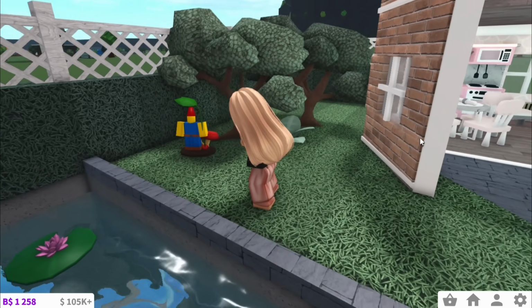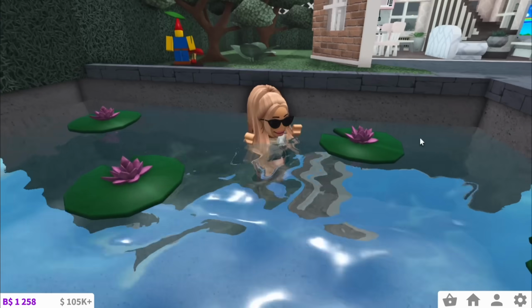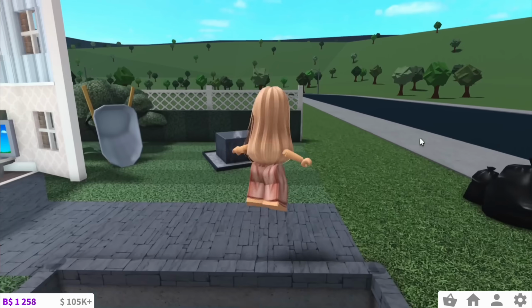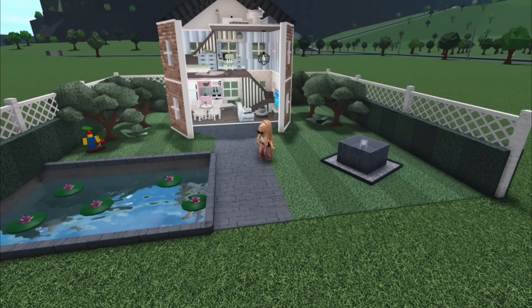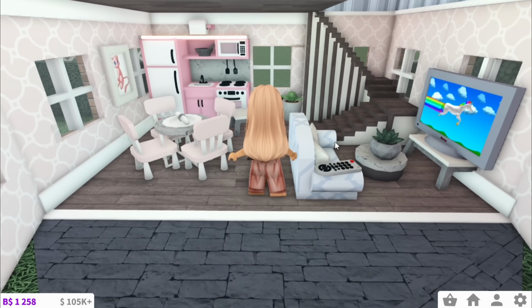So the exterior is pretty simple. We have our little boyfriend over here. We have a pond which we can swim in. Oh my gosh, and get stuck in. Help! But yeah, that is the outside. I actually think the exterior turned out pretty well. Like, it looks like a nice country cottage. Inside is obviously the main part.